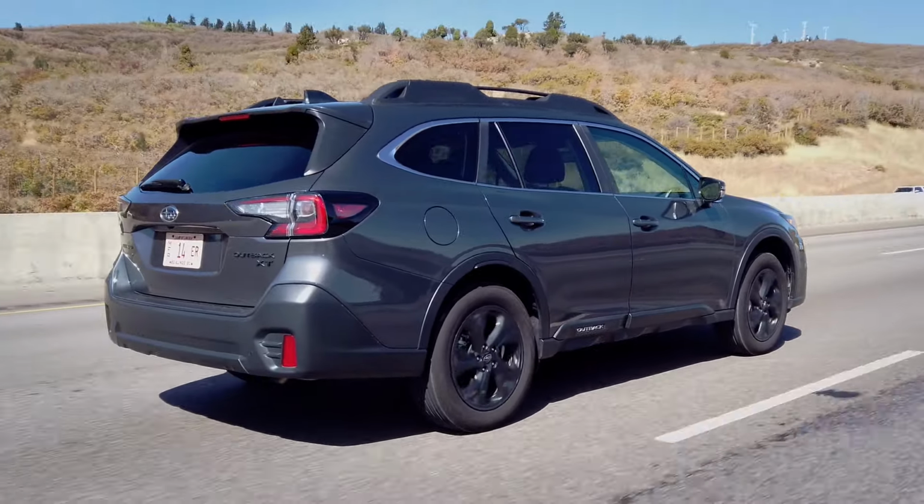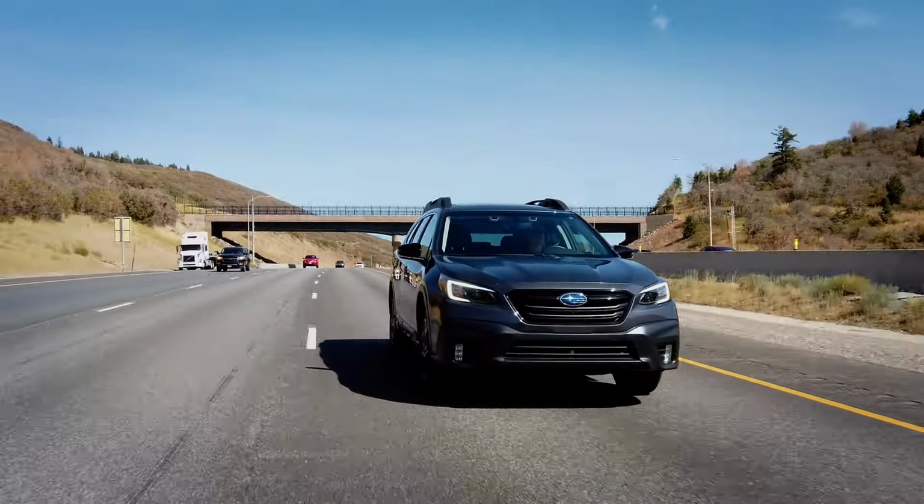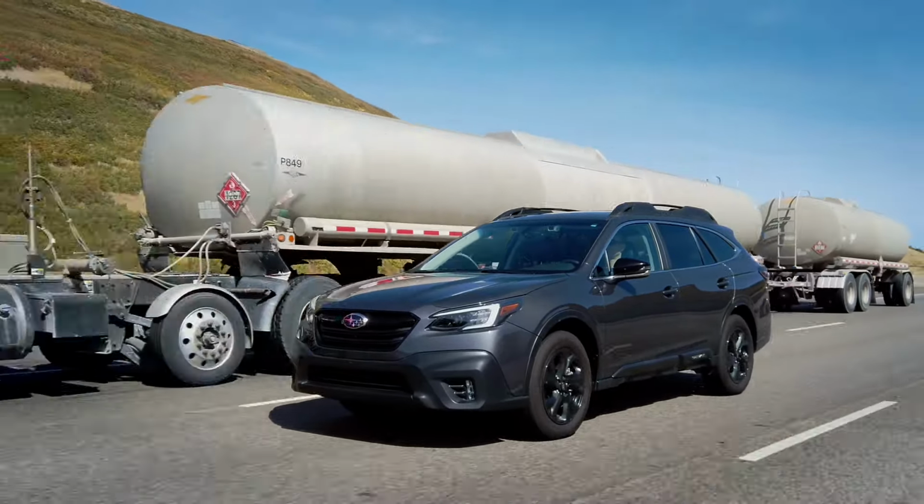No! Stop that. You can still get this with the original engine, by the way. The 2.5 liter naturally aspirated, which is not enough because this weighs 3,800 pounds. Indeed. So thank God this has the turbo with 260 horsepower and 277 pound-feet of torque. It is a decent engine for this.